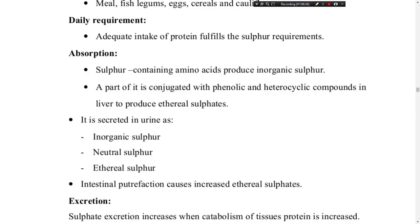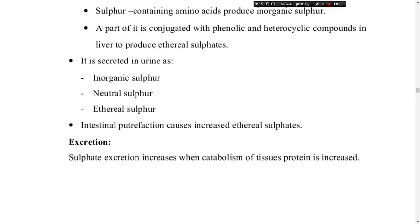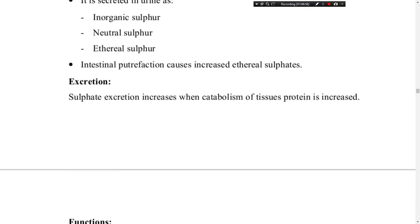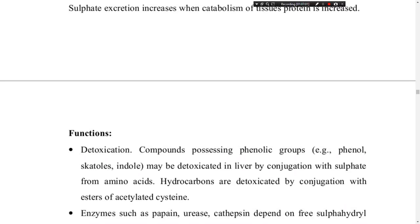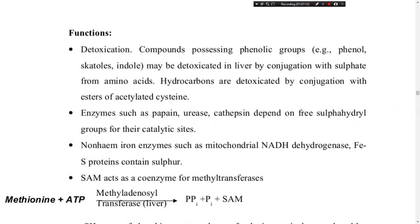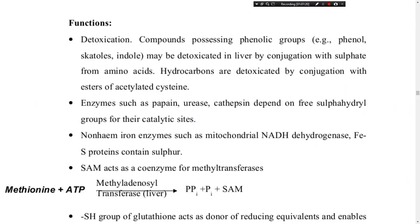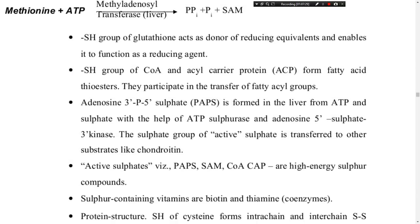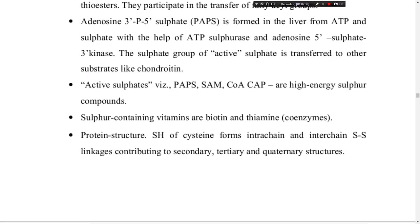A part of it conjugates with phenolic and hydroxylic compounds in the liver to produce ethereal sulfate. It is secreted in urine as inorganic sulfur, neutral sulfur, and ethereal sulfur. Excretion of sulfur increases when catabolism of tissue protein is increased. The functions are detoxification: compounds containing phenolic groups, such as phenols, may be detoxified in the liver by conjugation with esters of sulfate, and enzymes such as pepsin and urease. Next, the SH group of cysteine acts as a donor of reducing equivalents and acts as a reducing agent. So these are the functions.